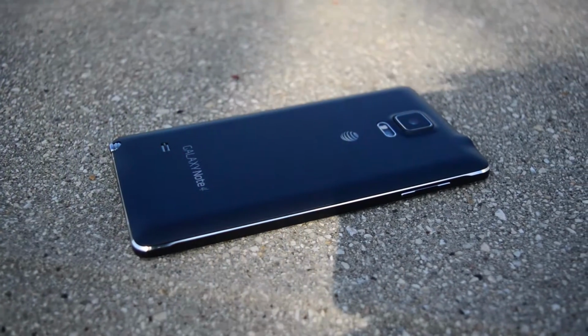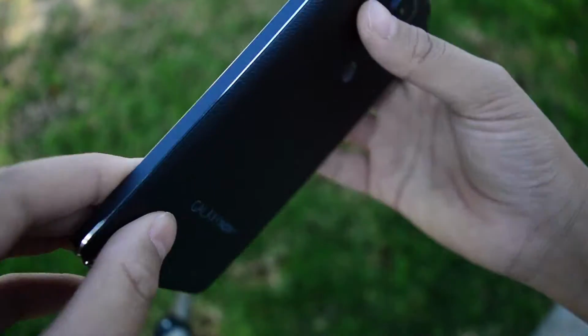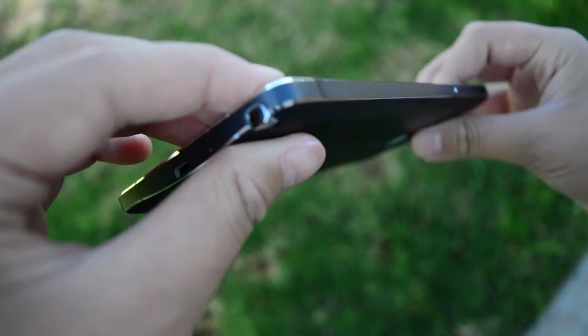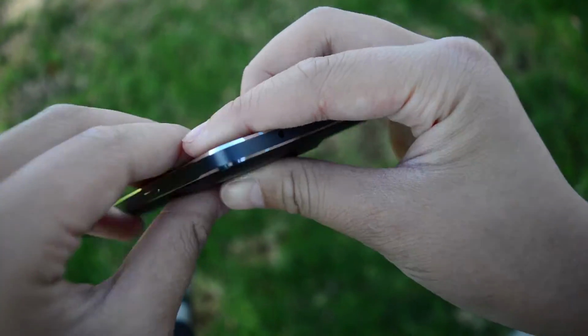the hardware. And undeniably, the first thing you notice when you pick up this phone is the aluminum chassis that goes all around the frame. And it's chamfered basically on every edge and every corner, and simply elegant.